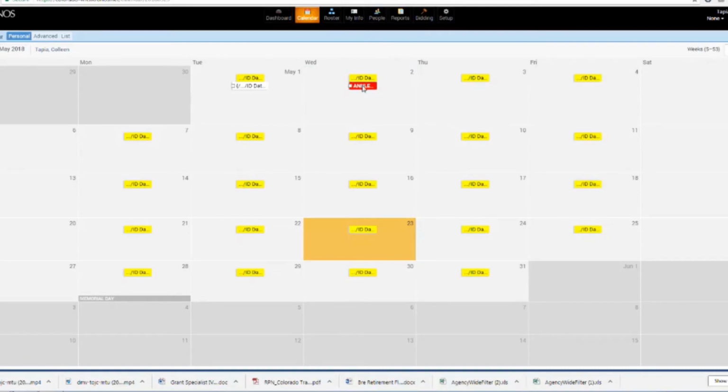Okay, so if you notice, leave boxes, they are red. So if you see one of those, it means you've submitted a time off request or a leave request for annual leave, sick leave, or whatever you submitted, and then your supervisor would have to approve it. Now, because I'm an administrator, I put in this annual leave and it doesn't have an asterisk, but you will see an asterisk, and that means that it hasn't been approved yet. Once that asterisk goes away, it means that your supervisor has approved the leave. So that's how you submit a leave request in the Telestaff system.